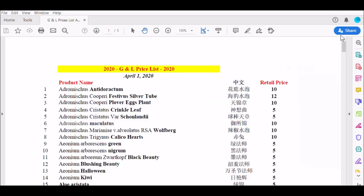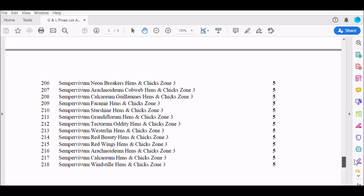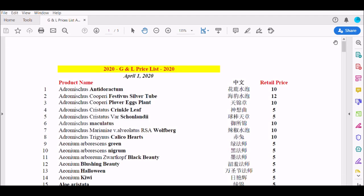Okay guys, so this is the price list that I received from Rex's son. You can see here they have all the succulents available. And let's see how many there are. Okay, so they have 218 plants available. So what I did, because I am not as well up on the names of plants as some of you probably are, was go through them and look at ones that sounded interesting, and I copied and pasted the names into Google. And then I had a look to see what the plants looked like.